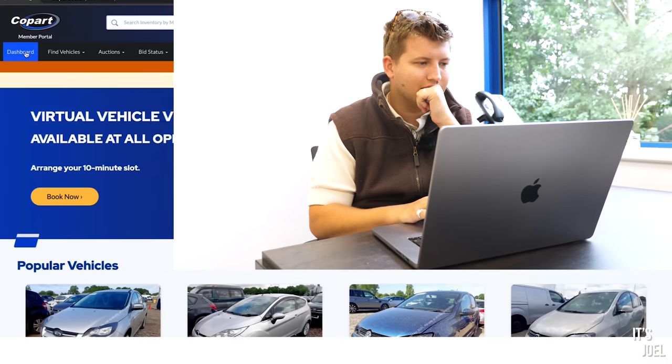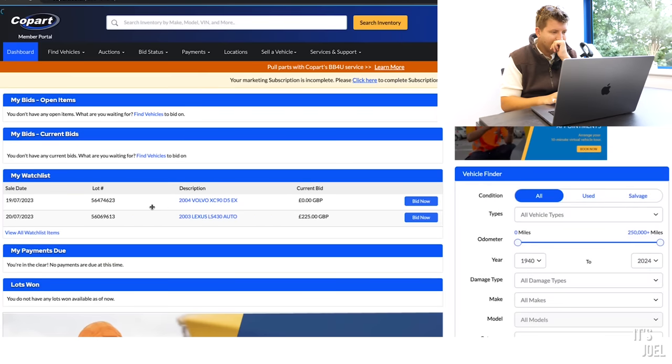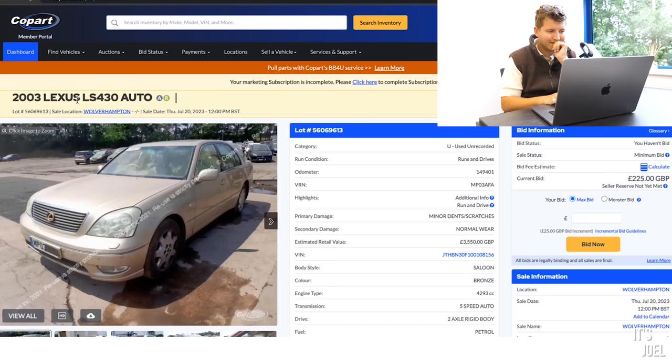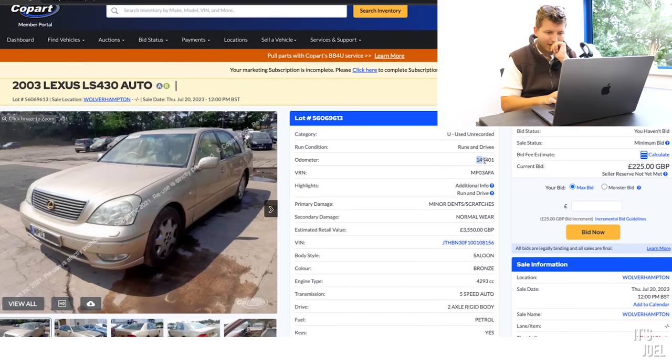Okay, well, welcome to the desk of potential financial mistakes, because we're now looking at the Copart website. And immediately, if we go to my dashboard, we can see there's two cars currently on my watch list. One of them is here. It's a 2003 Lexus LS430. It's got 149,000 miles on the clock.